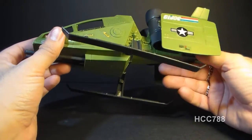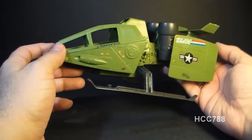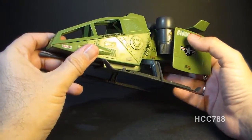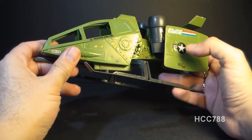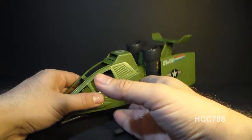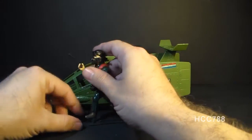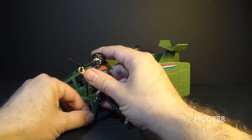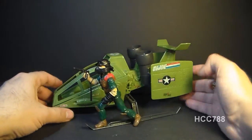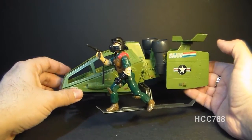In fact, you're probably going to pay a premium to get a Skyhawk that doesn't have broken skids. And if you get one that doesn't have broken skids, you have to be careful not to break them yourself because they are incredibly fragile. Each of the skids has a foot peg, one on each side, and those foot pegs can be used to carry other figures. Just put the peg in the hole in the bottom of the feet, and now you can carry two more figures in addition to the one that rides on the inside. I think it's funny that this is called a one-man VTOL, but in fact it's a three-man VTOL.